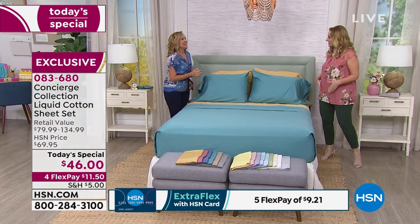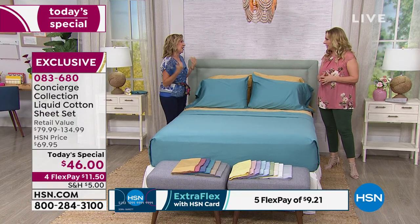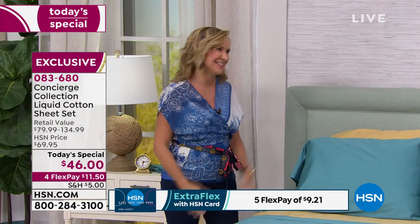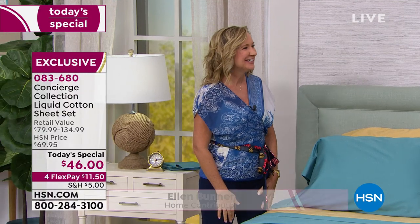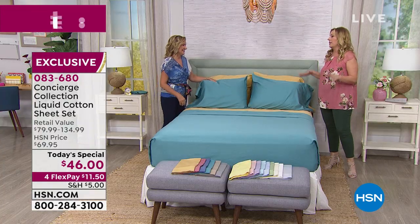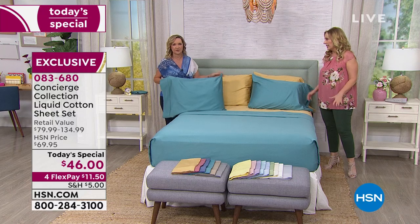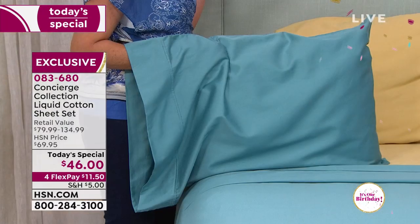So it's been a while since we've had a Today Special with Concierge Collection. Yes, and it's really been a while since we've done 100% cotton sheets as a Today Special. And I know how expensive cotton is getting in the market. Yes. So that's why it's such a big deal, the crazy low price that we're doing today. Definitely. And it's not only that they're 100% cotton, it's that they are liquid cotton.